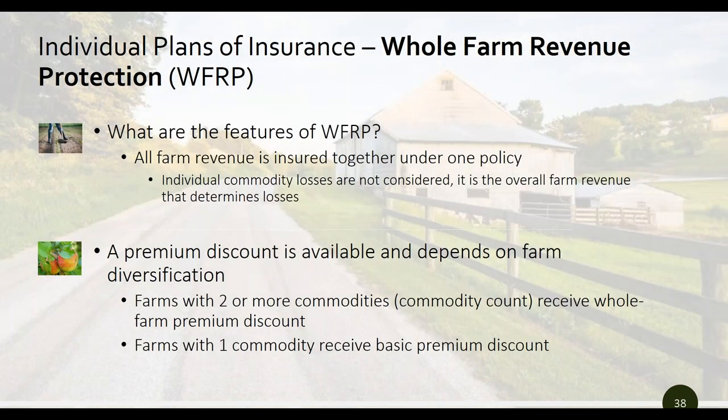What are the features of this product? The big thing here is all farm revenue is insured together under one policy. Individual commodity losses are not considered. It is the overall farm revenue that determines the losses. A premium discount is available, and it does depend on the farm diversification. So a farm with 2 or more commodities receives the whole farm premium discount. Farms with only 1 commodity receive the basic premium discount.